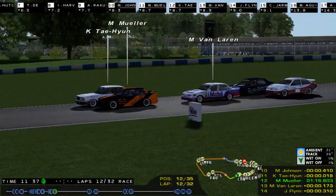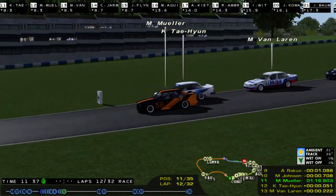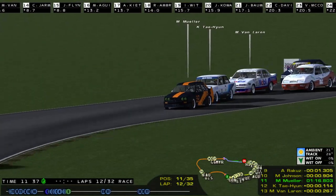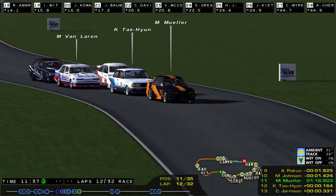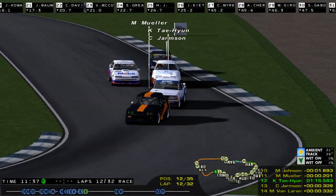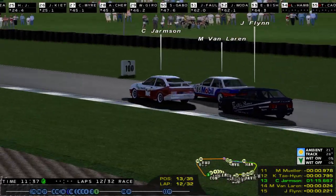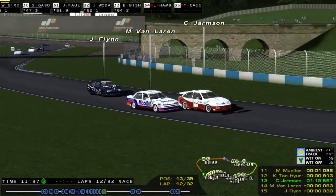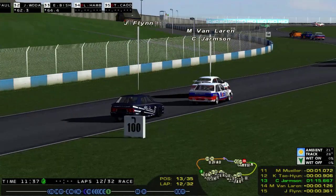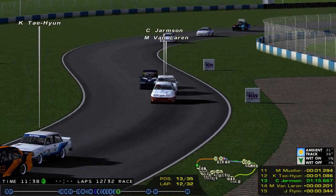Look at this. Miller and Terhune. Miller has dropped off a bit. Here we go, down inside. Straight through. Yeah, and that is, I believe, Jarmson. That's Jarmson. And Van Laren. Flynn has a front row seat to this battle and will actually benefit a lot if these guys continue battling like that. Surprisingly, only one retirement so far. Obviously, the reliability is not the greatest and teams are only able to upgrade the reliability in the cars.